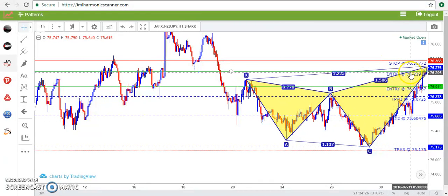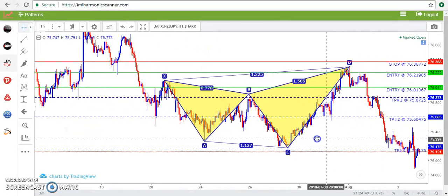Now, once I see that it is moving in this direction and it gets down, I will put another entry at a higher lot size, maybe a 2.0 at this entry, because if it comes cross here and it becomes cross here, then 9 times out of 10 it's going to go to take profit 1, take profit 2, and may retrace and eventually go down to take profit 3. And as you can see, of course, that's exactly what it did.